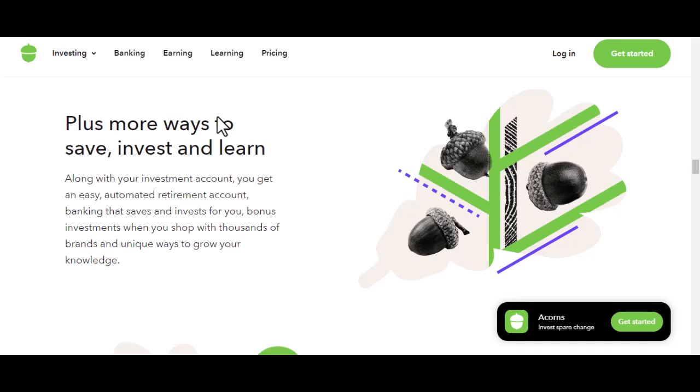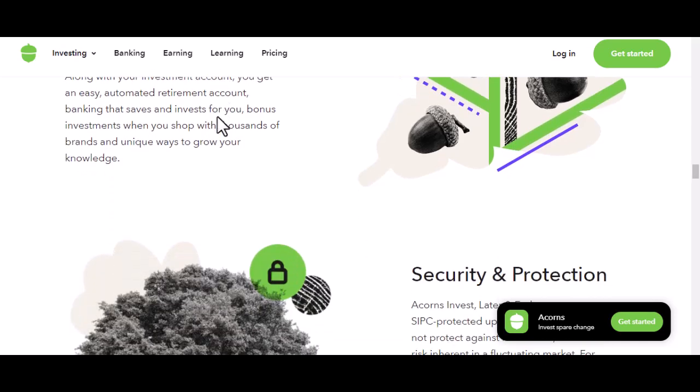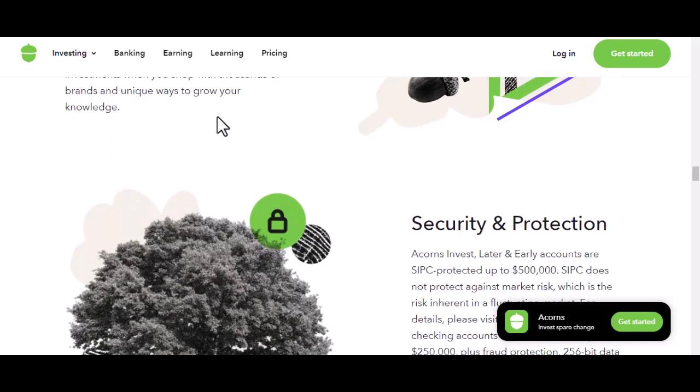So, is Acorns safe? The short answer is yes, but it's important to understand the limitations of the insurance coverage and to take steps to protect your own financial well-being.